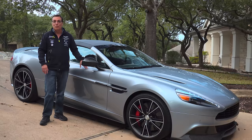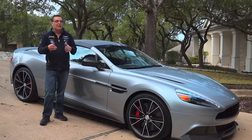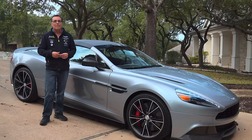So make sure that the firmware is up to date as well. Sometimes firmware in these cars can cause emissions lights to come on. That's due to the difference between emissions requirements here in the US and abroad. So if you see a light on, make sure you know why it's on.